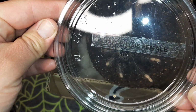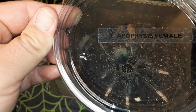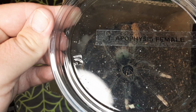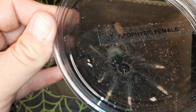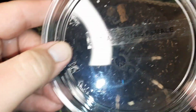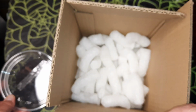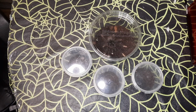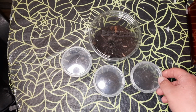And then what looks like the last one, but the biggest tub in here, we have a Tharophosa apophysis female. Oh my word, how stunning is she? Absolutely beautiful. So yeah, guaranteed female Tharophosa apophysis. I do have another apophysis that I actually got from Spar a while ago, actually in the mystery box as well.